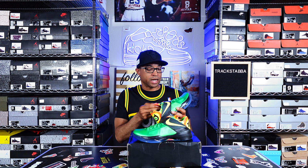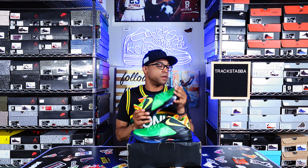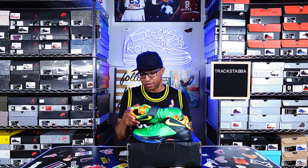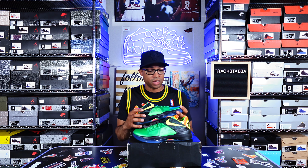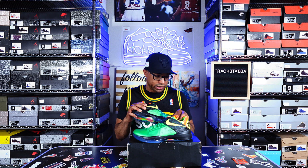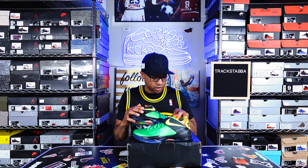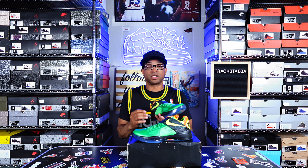When Nike did the shock drop on these a few weeks back, I didn't hit. I thought I was gonna have a chance to hit, but as soon as I got up in there, it was already just sold out. And that was that. These released on other sites like Shoe Palace and a few others. And honestly, when I was trying to get in and get a pair, they just kept selling out. The bots were eating up.